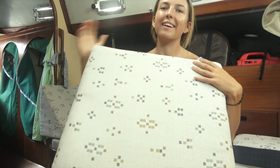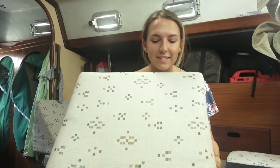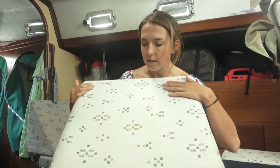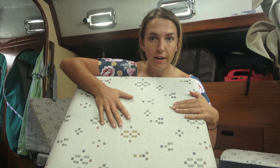So when our anonymous donors, they're friends of ours, we know who they are, but they wish to remain anonymous, told us to pick out fabric on Sailboat, this is the one that caught my eye. It's just a beautiful weave, and I love all of the colors that are incorporated here. So that was how I chose the rest of the fabric.